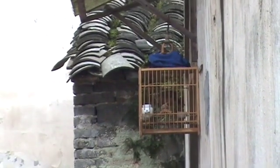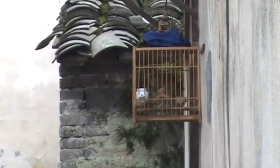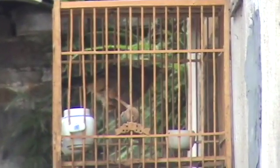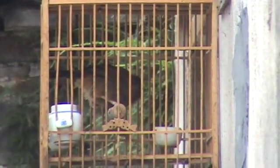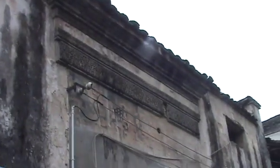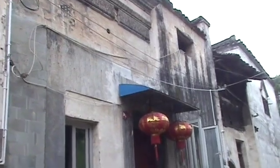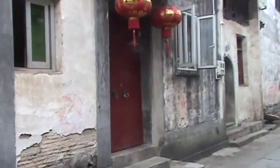Just thought this bird hanging outside of a door is interesting. Interesting place for the bird also to be. Fairly good sized bird, not much of a cage. That's its life. This appears to be a somewhat older building, but otherwise we're completely surrounded by relatively new construction.